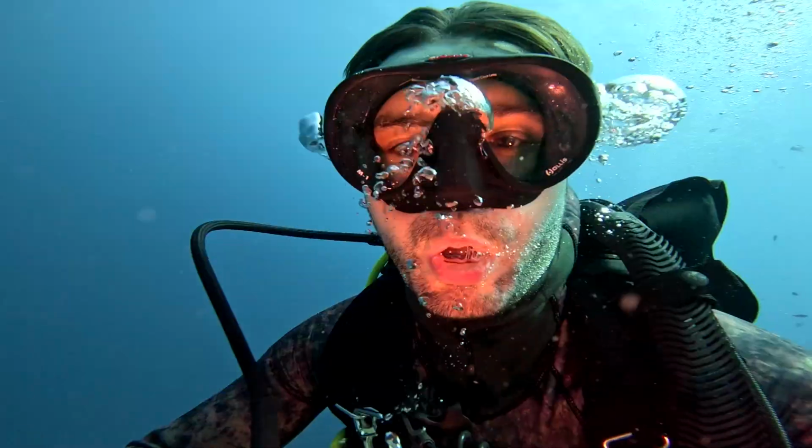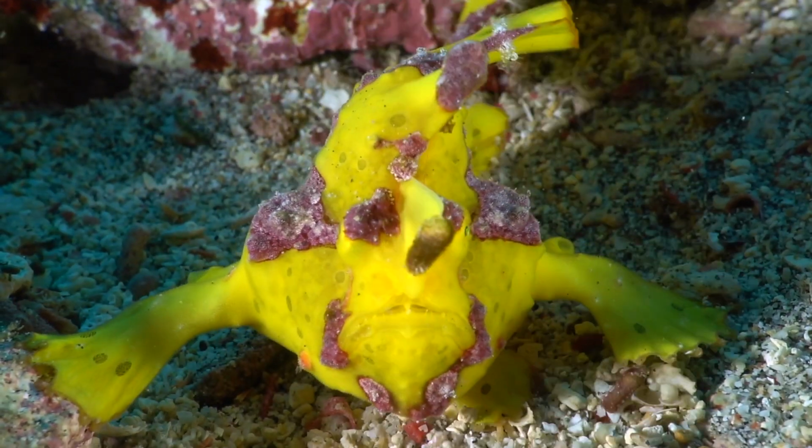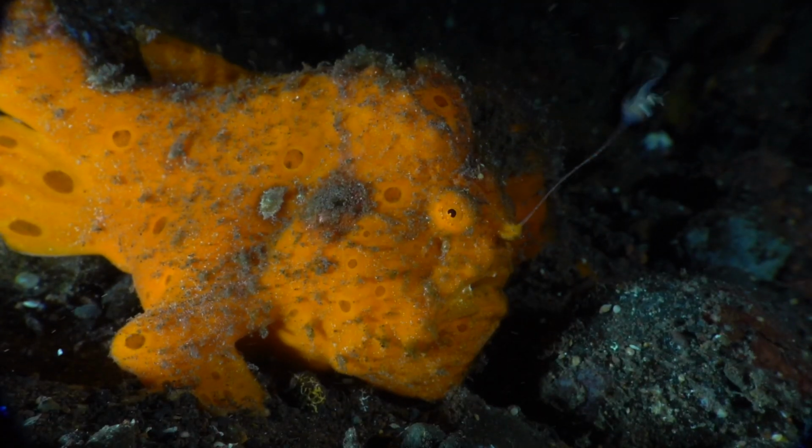Guys, it is no secret that I absolutely love frogfish. It's so cool watching them sort of walk along the bottom and use their little lure to hunt, but there are some absolute giants in these waters, and today we're gonna go and try and find one.